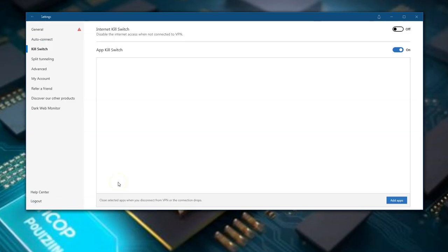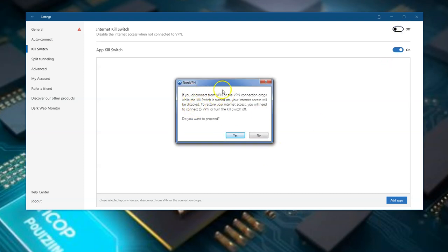The other very important thing you should use is a kill switch. Okay, so make sure your VPN service has a kill switch. This basically stops any internet access at all if the VPN drops for some reason. So here's the NordVPN setting here. You will turn it on there. It does give you a warning because when you enable the kill switch, you will block all internet access from that computer when this is enabled.